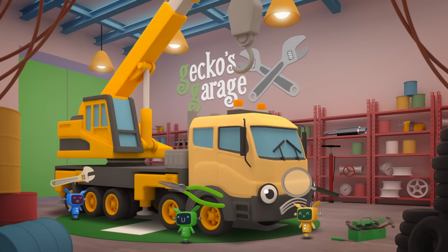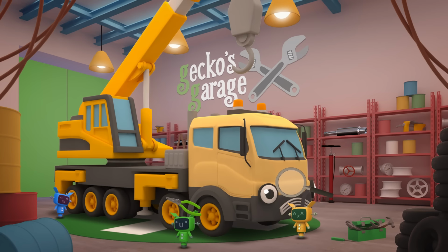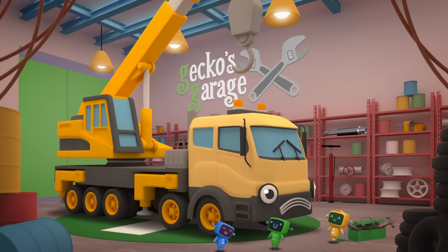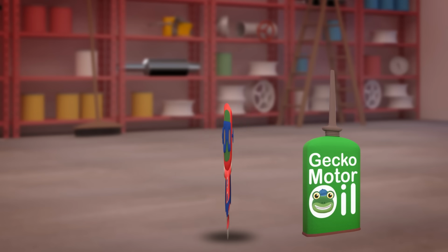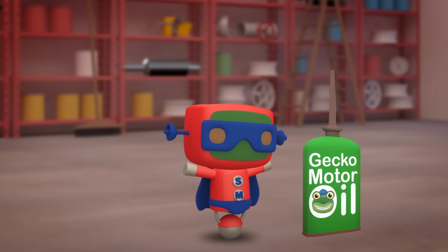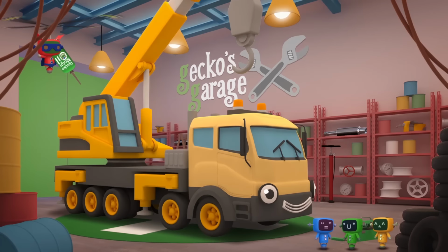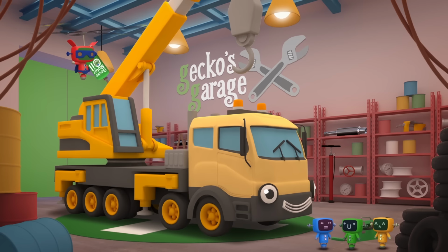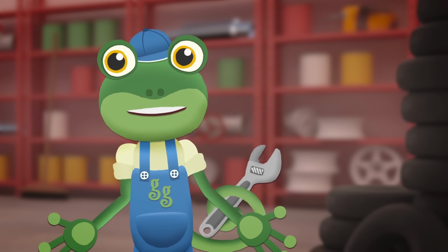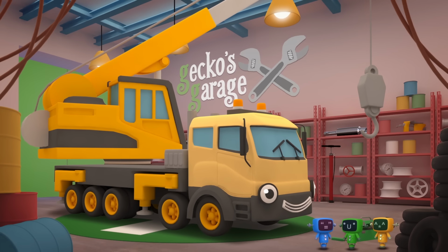Everything seems okay here. I think you just need some oil. We need someone who can reach. Go, go, Super Mechanical! There. Oil should have freed everything up. Let's test your winch.